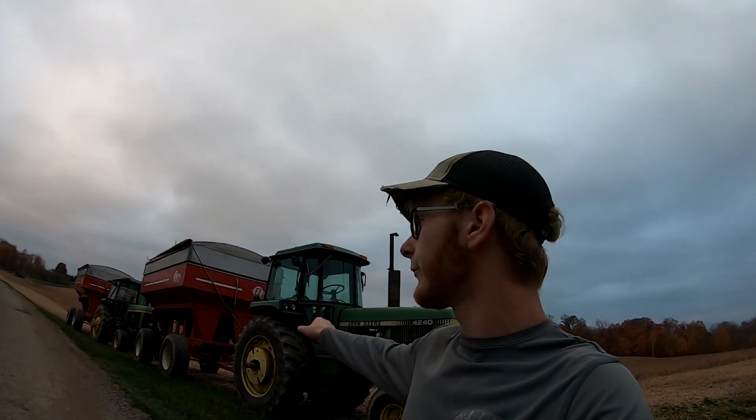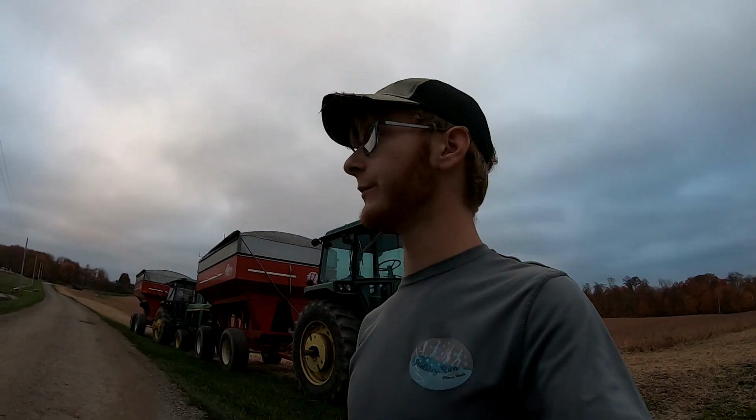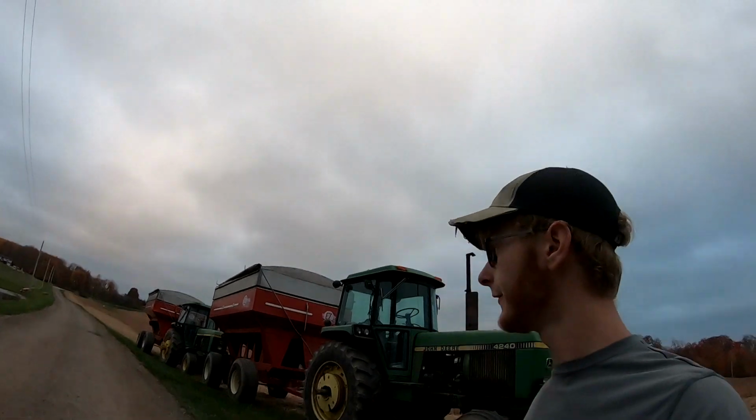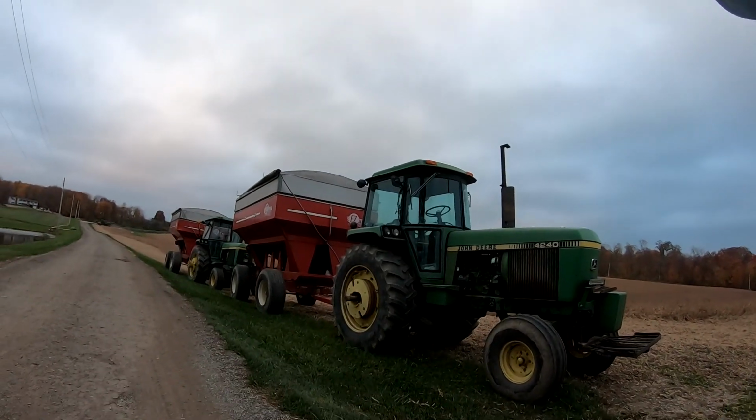So we're at the home farm. We got this bigger field out front in the front northeast quarter of the home farm, and then we got a little 8-acre field right over there. Got the 2 wagons emptied, ready to get filled up here. Dad's opening up this big field, so let's go get some action to him, and then I need to get feeding heifers for the night and see how much we can get knocked out.